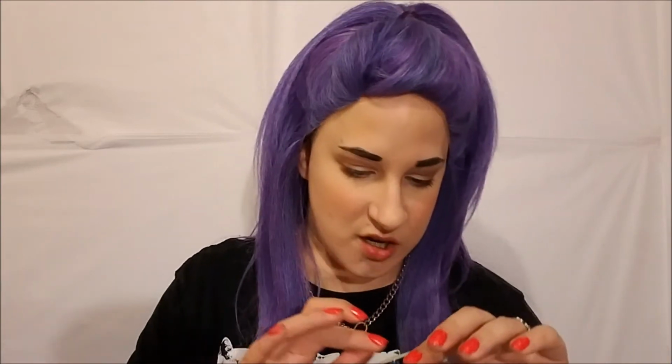Then we have this little baby, the Laura Geller 20th Anniversary Diamond Dust Highlighter. I saw this and I was like, this is a pale girl's dream, and yes, it is. Oh my goodness. It is so smooth and so beautiful. Oh my goodness.